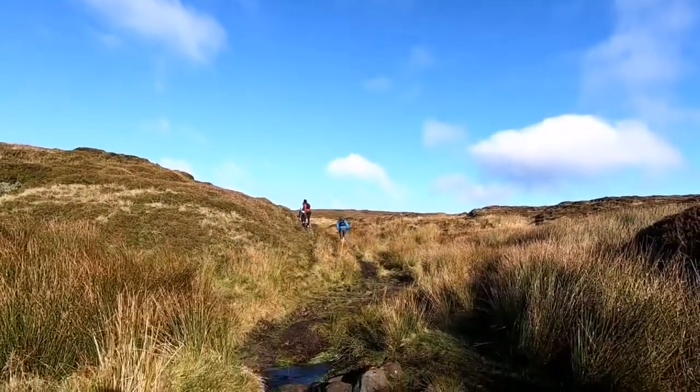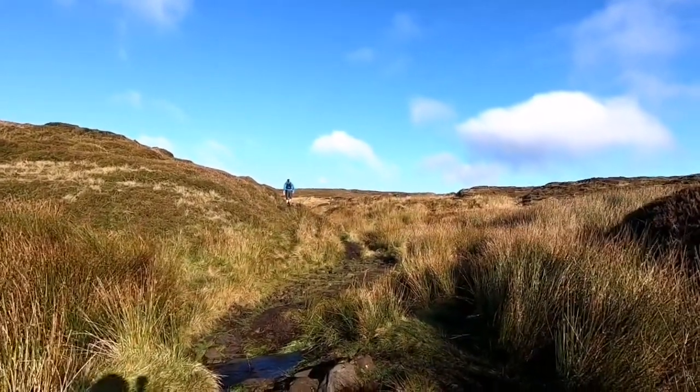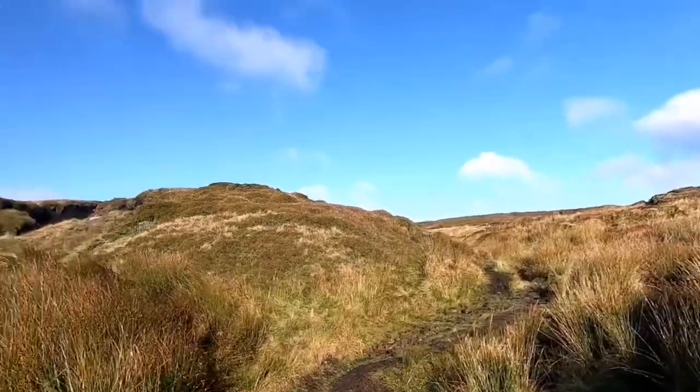Fell runners. Never got the attraction in fell running. Never got the attraction in running really.